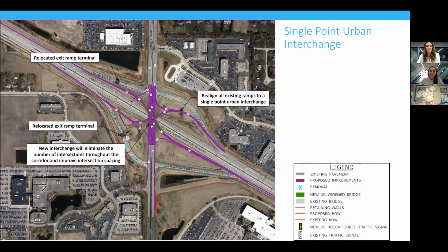The Spoolie, a single point urban interchange, also received a 3. Again, I'm going to sound a little repetitive here, but any alternative that will improve the intersection spacing or the efficiency of the intersections will receive a higher score. And this one addressed both the westbound and the eastbound entrance, which were the 2 highest crash rates. So the safety score at this one was very high.